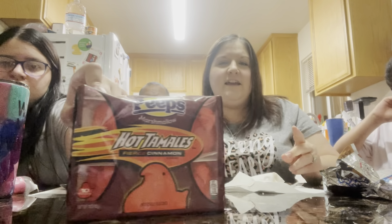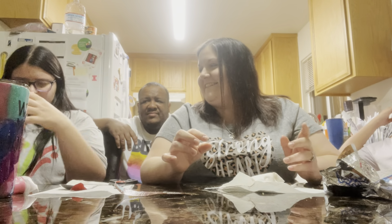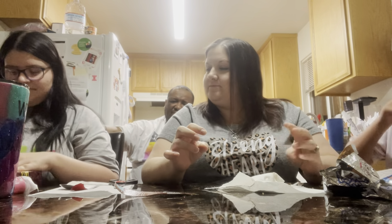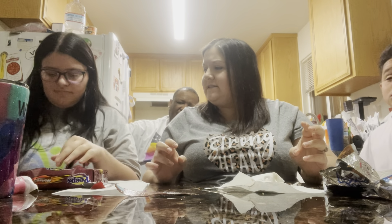Okay. Next is Peeps Marshmallow Hot Tamales Fierce Cinnamon Flavored. That's what they look like. The packaging. Get fired up, it says. Does it? On the back. Get fired up. Let's go, America. America? Nope. Stab the dang table.